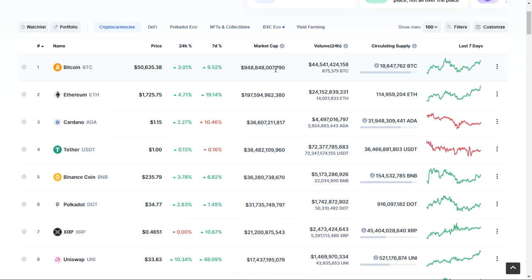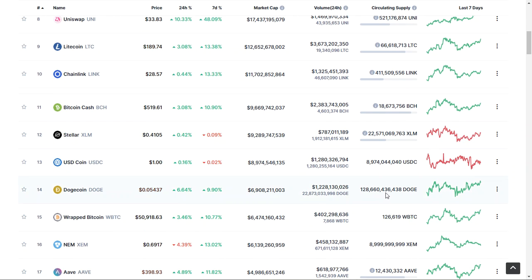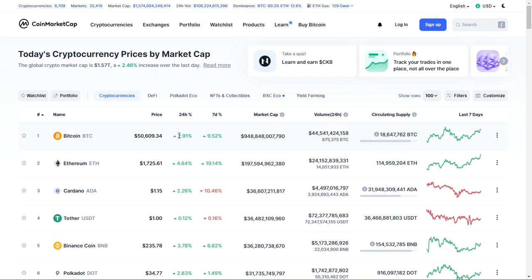One is market cap. This is the market cap of Bitcoin, and market cap is actually the price times the supply. Then we look at Doge: the price times the supply. You can see the supply of Doge is 128 billion, whereas the supply of Bitcoin is 18 million. So it's a much smaller supply. Your price would actually be getting you a bigger piece of this actual supply versus buying a few of these.